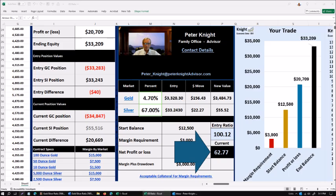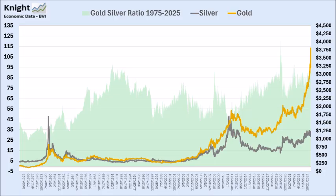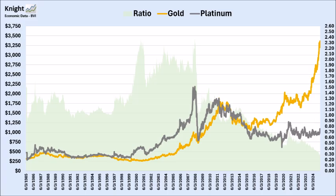One example of how this 62.77 ratio could occur is if the market perceived gold as being overbought relative to industrial metals like silver or platinum. This is also a great ratio to trade. Currently, the gold-platinum ratio is at 0.33 ounces of gold to buy 1 ounce of platinum. It's within 0.04 of its all-time historic low of 0.29. High for this ratio, 2.4 ounces of gold to buy 1 ounce of platinum. Historical average, 1.19 ounces of gold to buy 1 ounce of platinum.